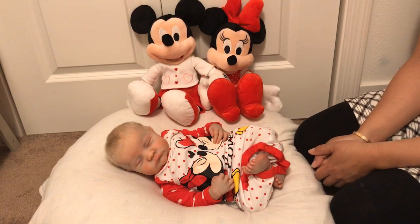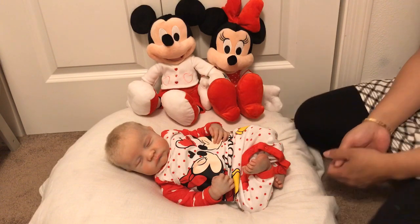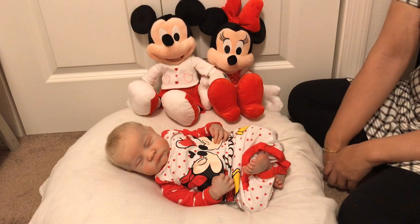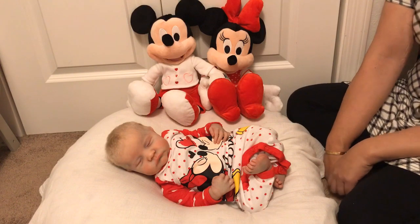Her daughter, who I think is a teenager, has started reborning as well, and has just started selling some. I think her name is Caitlin, if I'm not mistaken. I saw a photo of an Adeline that she painted, posted several days ago, and oh my gosh, she was so cute. By the time I went to see if I could buy her, she was already sold. So I was like, darn it.